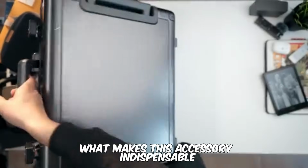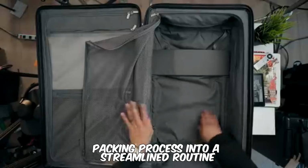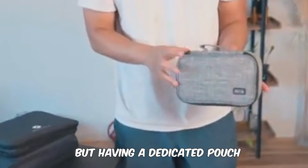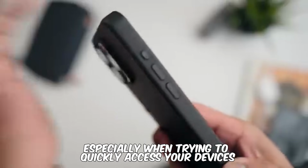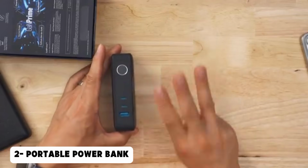What makes this accessory indispensable is how it turns a chaotic packing process into a streamlined routine. Organizing gadgets is often the last thing on our minds before a trip, but having a dedicated pouch or organizer can truly change the way you prepare. Plus, it adds a level of efficiency to your travels, especially when trying to quickly access your devices on the go. 2. Portable Power Bank.